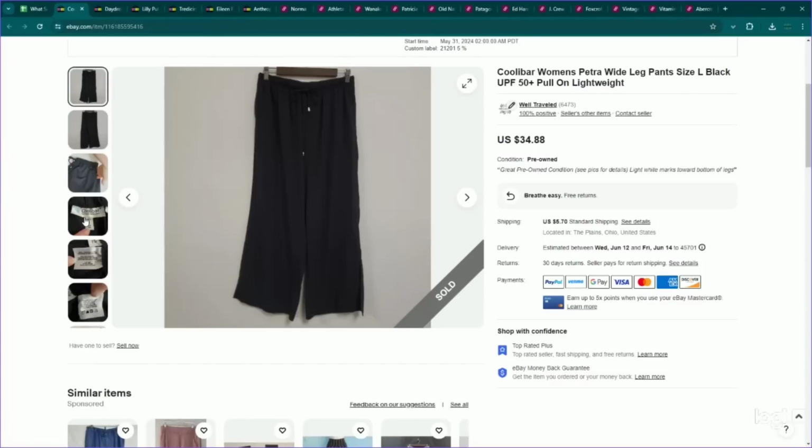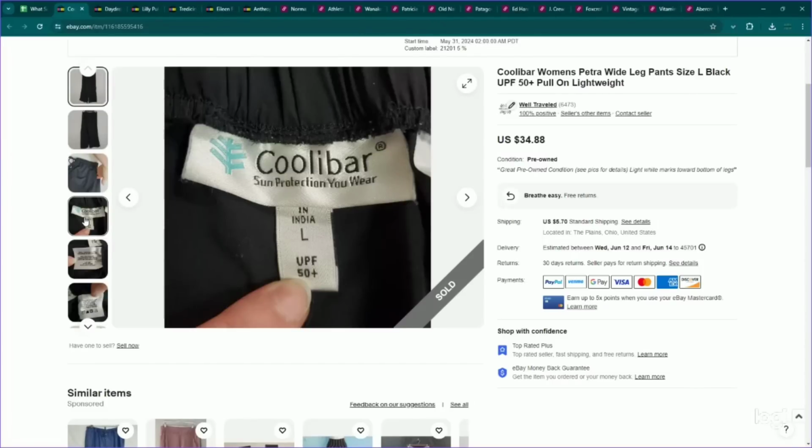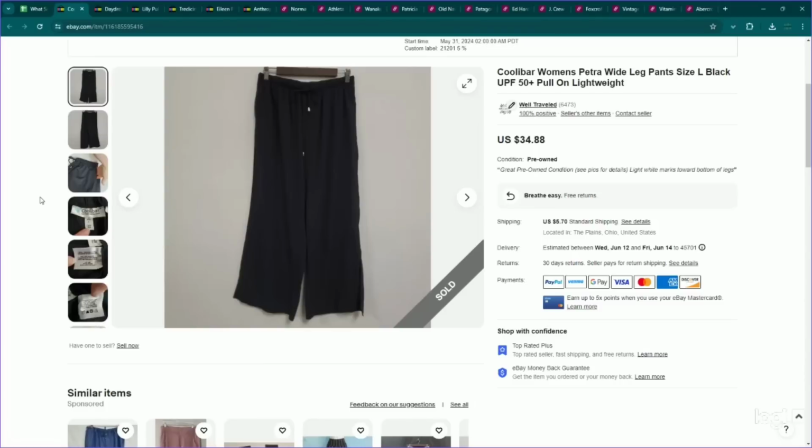And this is also a category that I'm still looking for during this time of the year. It's like UPF sun protection pieces. Coolibar is a pretty decent brand to look for in sun protection pieces, depending on what you find. Make sure to do your comps. These are a pair of women's wide leg pants. They were a size large. Listed these for $35. They did sell for full asking price, and they only took a few days to sell.